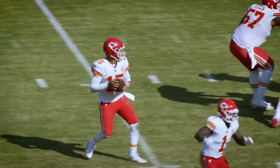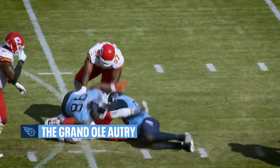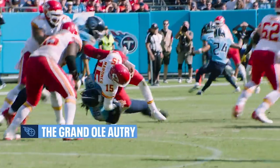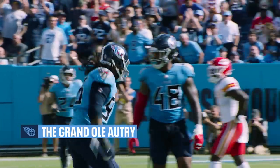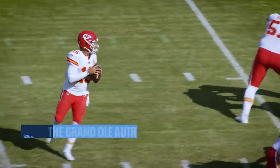Third quarter, how about a little DeNico Autry? He had two in the ballgame. Here's the first. Smith had been playing well, but that's a tough matchup for a rookie. DeNico has length, and he can go over you and around you here. He just goes with the old power rip. Great job being able to corner there at the top of the pocket, not getting washed by, and finishing there on the quarterback.